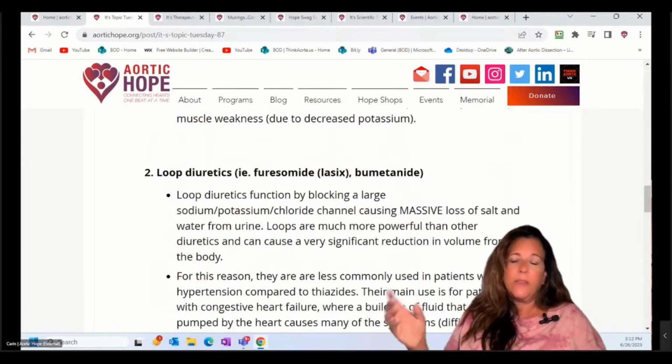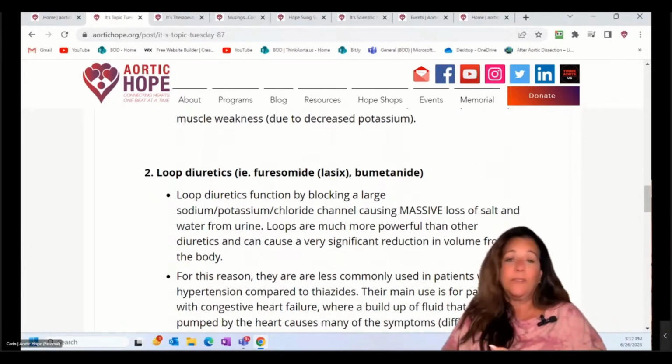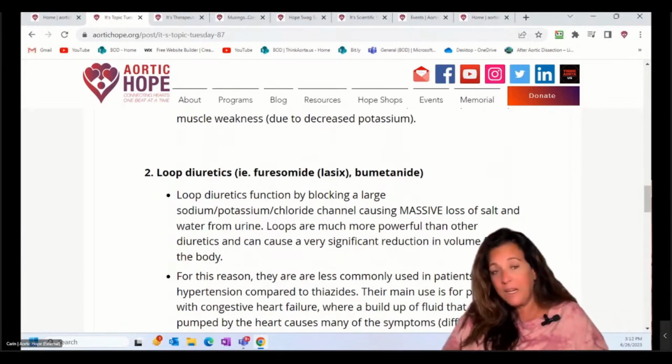Now, there's also a diuretic called a loop diuretic, and this would be furosemide, otherwise known as Lasix. And I cannot even pronounce the next one. Bumetanide?